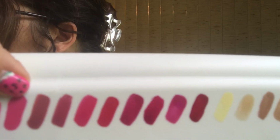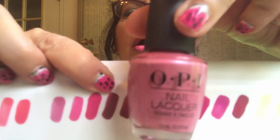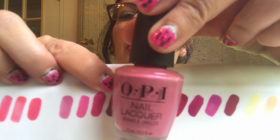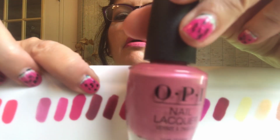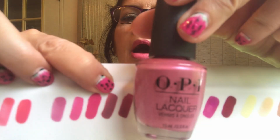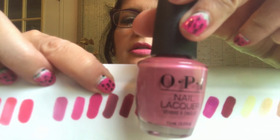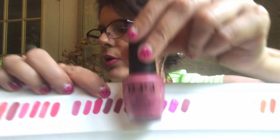Okay, next we have Not So Bora-ing Pink. This is a real pretty pinky brown. And that is a great shade. It definitely swatches more brown mauve. Absolutely love it. OPI just has the most color selection of everybody. And if you use a base coat and a top coat, it lasts really well.